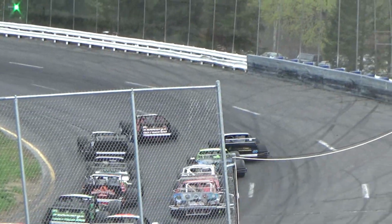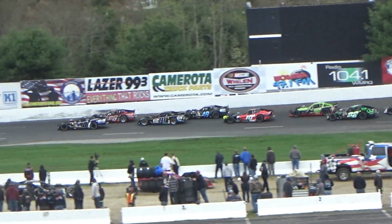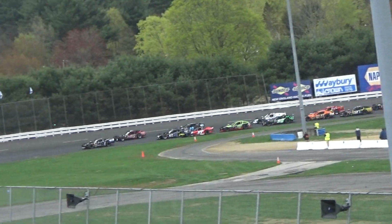Again, Rocco with the advantage here on the start, leads him down into the corner, but look at the move down to the inside. Here comes Chase Dowling looking for the race lead off too. Dowling makes a bold move to the bottom. Who's the tail that wags the dog there? All of a sudden, it appears to be Owen.